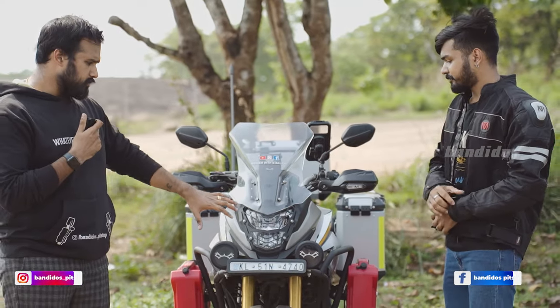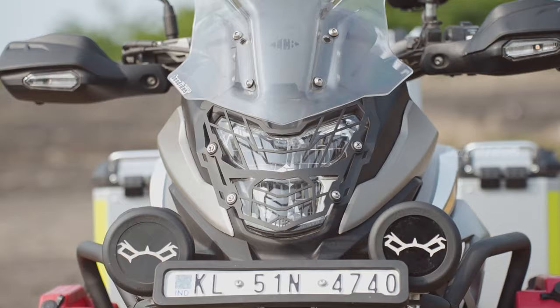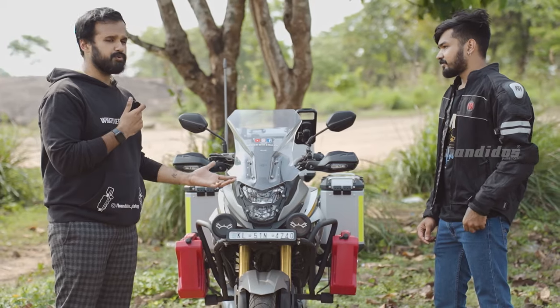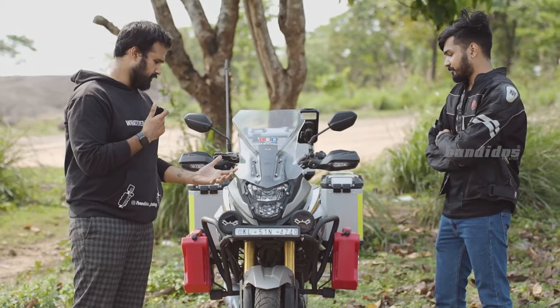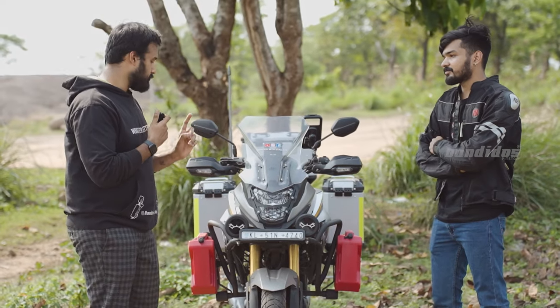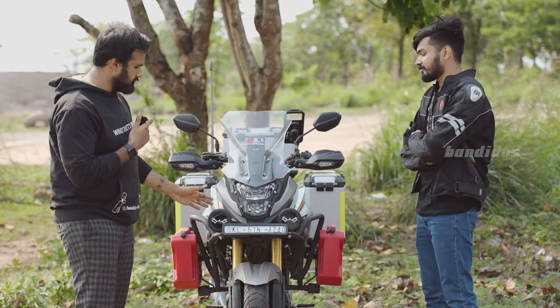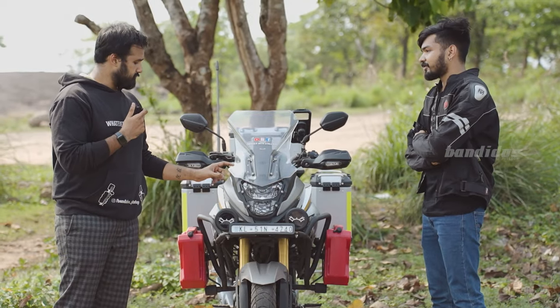Now just below the visor, what we have installed is a headlight grille. As you already know, a headlight grille protects your headlights, number one, and it also gives that adventure motorcycle look. Now, just beneath that is another very important accessory that's very useful when you're riding long, and that is these Mad Dog LED fog lamps.